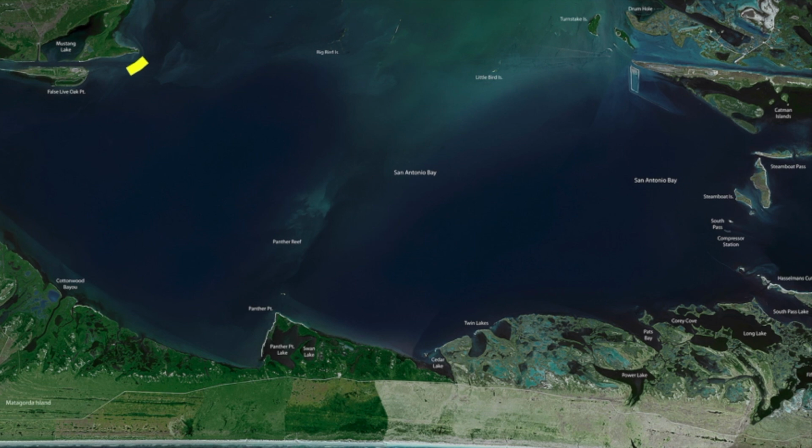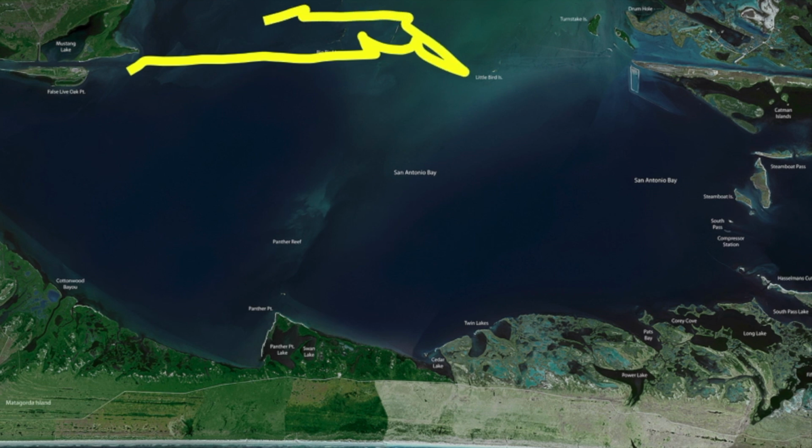Up here in San Antonio Bay, reefs, reefs, reefs. Get on your reefs, hard packed sand, all these areas here. Chicken Foot, that's up in here. This little Bird Island that's over on the other side. You've got a bunch of reefs that are all back up in San Antonio Bay, and that's where you really need to be if you want to fish up in this particular area.